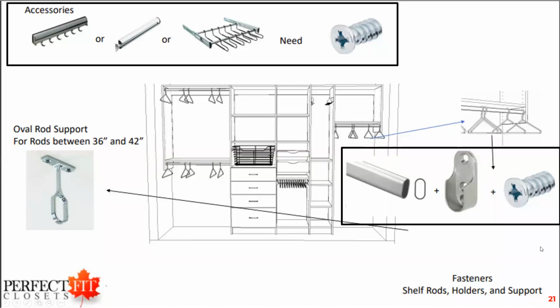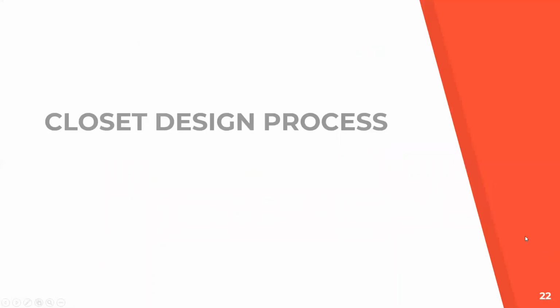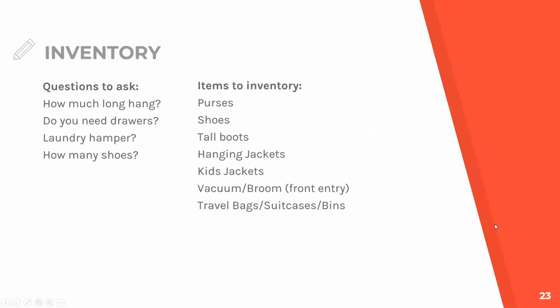Here's Melly, and she'll be covering the design process. Thank you, Sherwood. Now let's focus on how you can put a design together efficiently in order to create a unique space for your client.